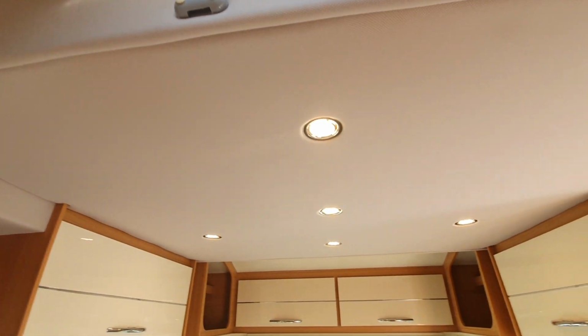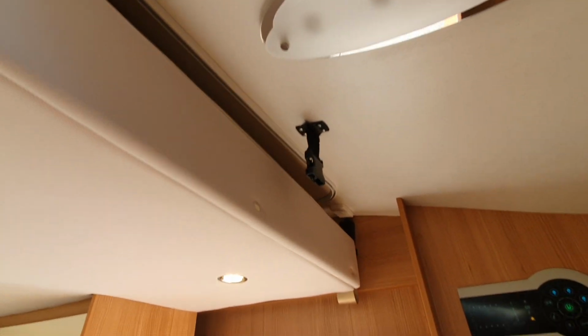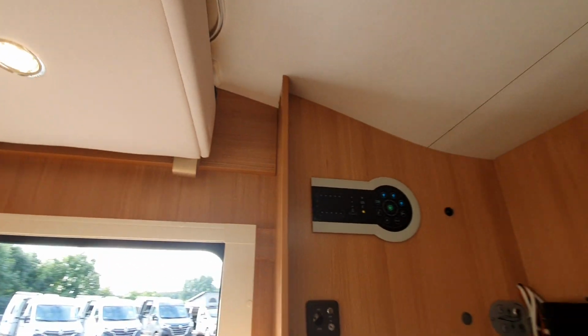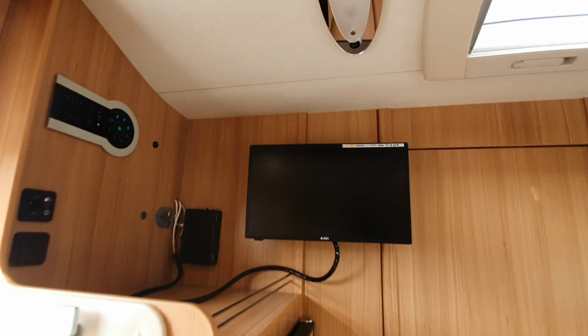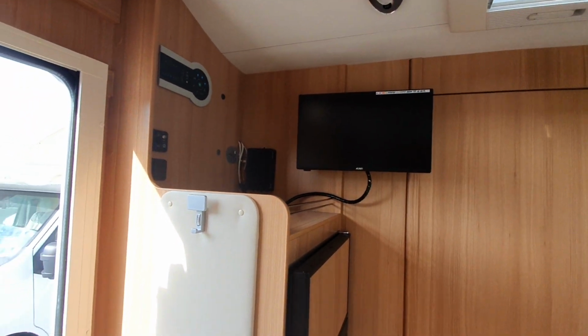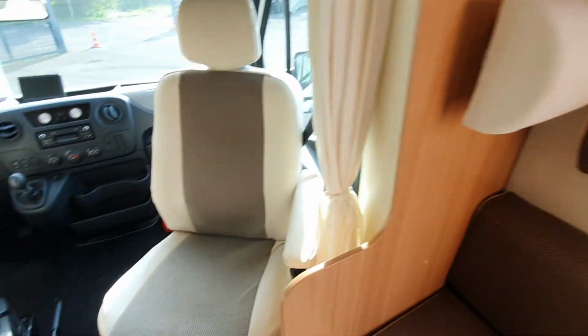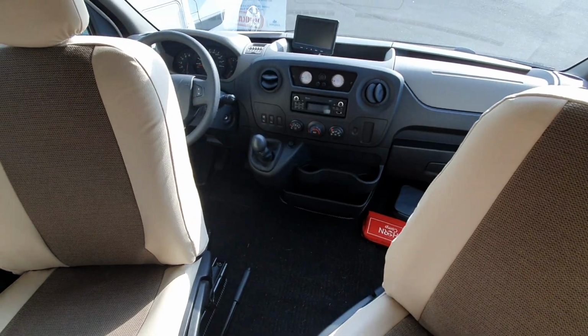The bed will come down. I haven't got the key, so I won't be able to show it, but I have shown it in other videos coming down. Another little extra you've got here, and this one here is the television. So if you like to buy a television, that'll save you some cash.